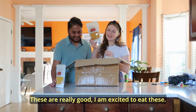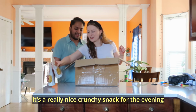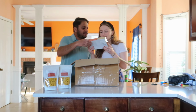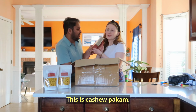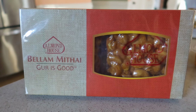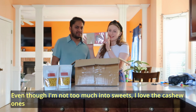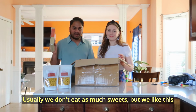These are really good, so I'm excited to eat these. It's a really nice evening snack. Almond House in Japan. Ooh, that's sweet. This is cashew pakam. Even though I'm not big on sweets, I really like these cashew ones.